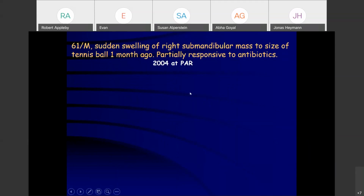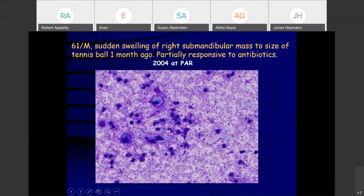Then another man with a swelling, a submandibular mass the size of a tennis ball a month ago, and then put on antibiotics, partial response. It's a Friday, last patient. And then I just saw a lot of abscess. Oh, it's easy. Submandibular abscess. I didn't even do an ultrafast Pap.